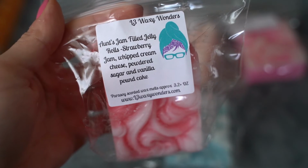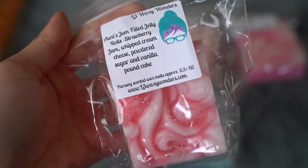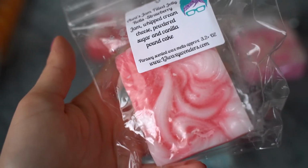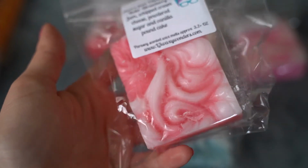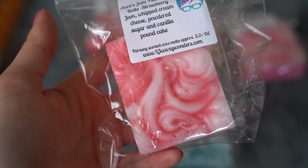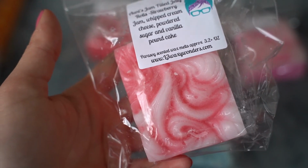This one is Ant's Jam Filled Jelly Rolls, which is strawberry jam, whipped cream cheese, powdered sugar, and vanilla pound cake. It just really reminds me of a fresh picked strawberry with a little bit of extra sweetness. It's not heavy on the bakery by any means. It's not like strawberry pound cake even. I don't really know how to describe this. I guess I would say it just smells like a little bit of a white cake almost with fresh cut strawberries on top. That's what this smells like to me.